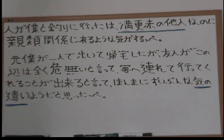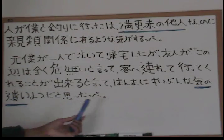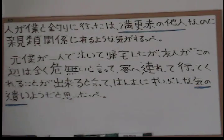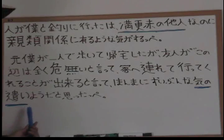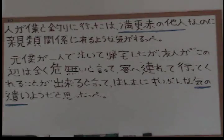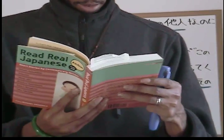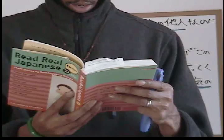The next one, let's see. This was one whole sentence. So here, ki no tsukau. This means, what is it? Solicitude or something like that. I didn't even know what it was, so I looked in this book at how they translated it. Yeah, they translated it as solicitude, right? So let's see here, where is it?